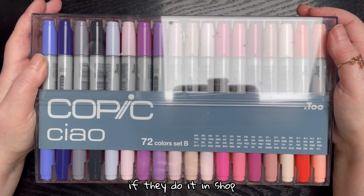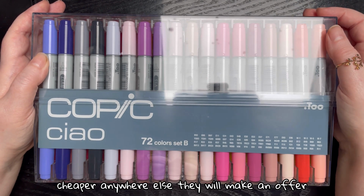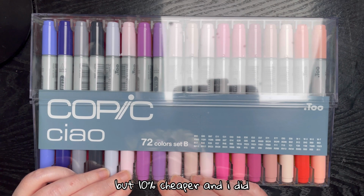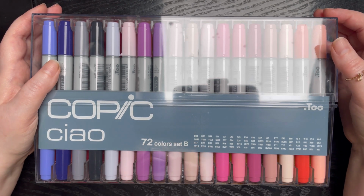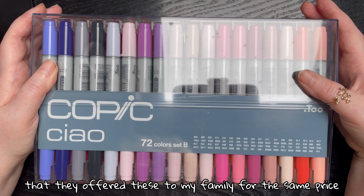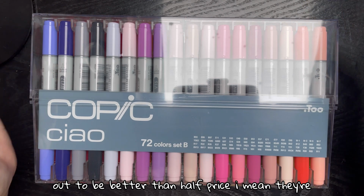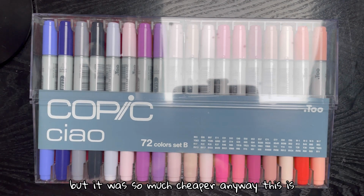I don't know if they do it in shop, but the deal is if you can find an art supply offered cheaper anywhere else, they will make an offer for the art supply at the same price but 10% cheaper. And I did, when I was researching for things for my family to get me, find these cheaper somewhere else. So Casa did honour that. They offered these to my family for the same price but 10% cheaper. So honestly, it turned out to be better than half price. I mean, they're still stinking expensive because they're Copics, but it was so much cheaper.